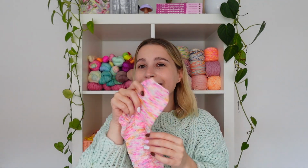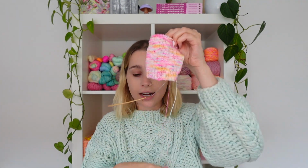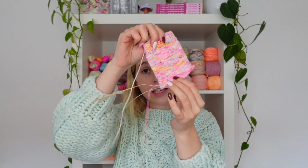I don't know what the right word is, but something's off about it for me, but I don't think it will be very visible when I'm wearing them, especially with shoes. So, you know, it's fine. For aesthetic purposes, it's not my favorite, but that doesn't mean that I hate it. It's just not necessarily my absolute favorite aesthetic wise, but I've started the second one already, finished the cuff and the leg, and now I'm moving on to the heel.